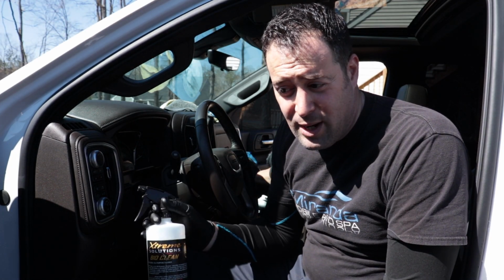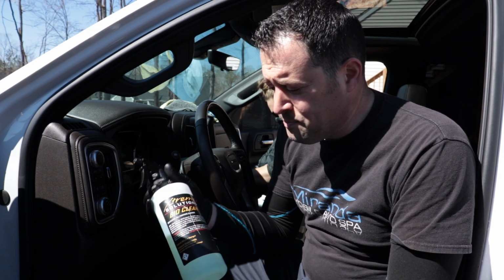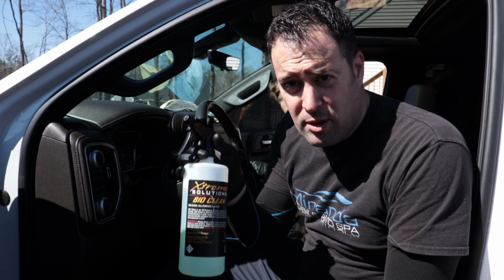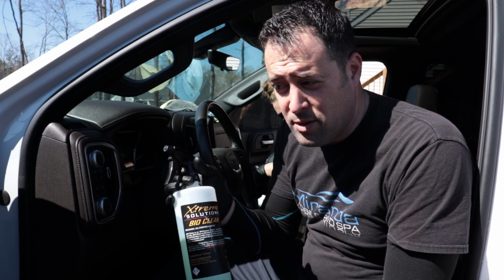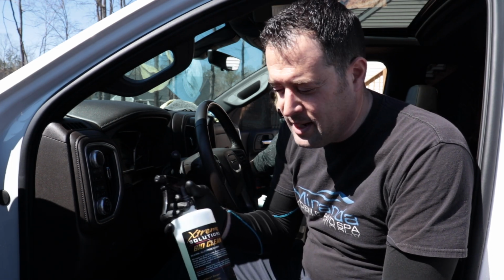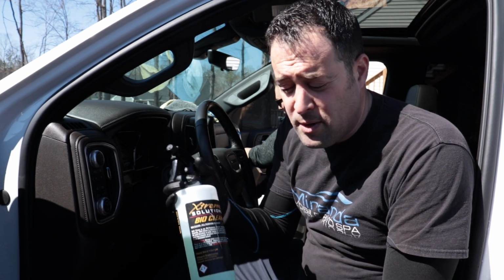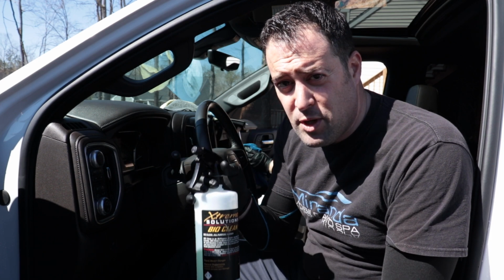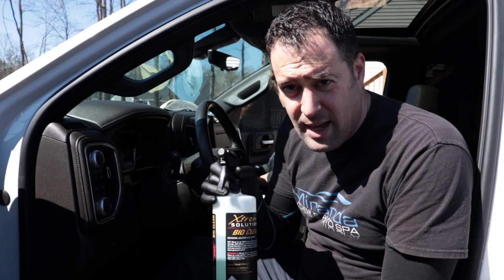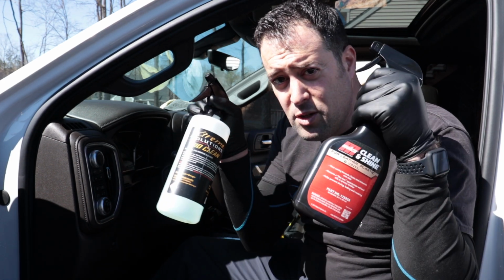The other product that we're going to use on all the carpets and fabric, if there is any other fabric in here, is Extreme Solutions Bio Clean. So this is a biodegradable cleaner. It's an all-purpose cleaner slash degreaser, but most of all it's an interior type of cleaner. And we have it mixed here about 5 to 1. So this will be used for all of the carpets and any other fabric that is in the vehicle. But we're going to use these two products to clean the inside of this vehicle.